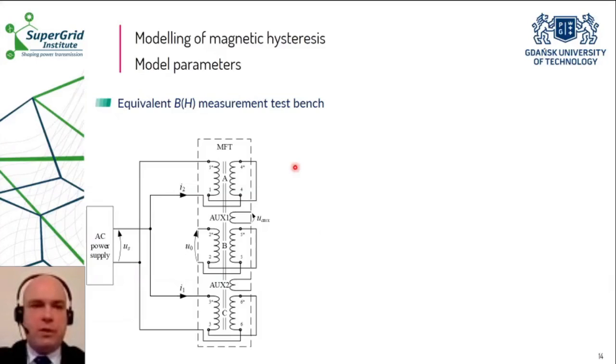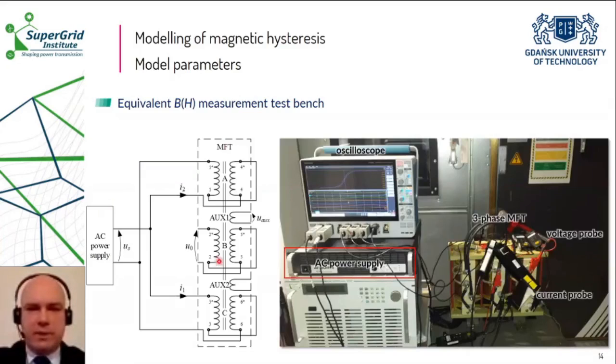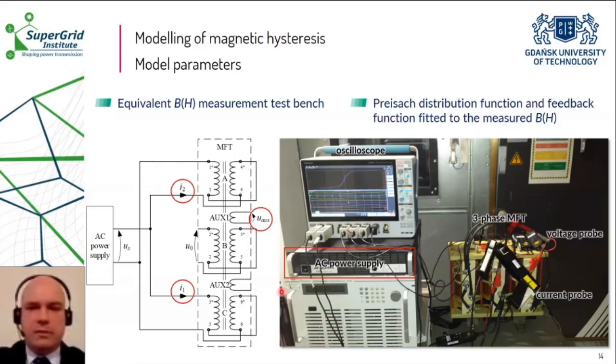I developed a test bench where the three-phase medium frequency transformer is supplied in a special manner from a single-phase power supply. In this test bench, we see the medium frequency transformer, AC power supply, oscilloscope, voltage, and current probes. The excitation current and the electromotive force were measured. The electromotive force was measured in an auxiliary coil to reduce the contribution of the leakage flux. The magnetic field strength and the magnetic flux density were calculated under some simplifying assumptions. The Preisach distribution function parameters and the feedback function coefficients were fitted to the measured quantities using an optimization algorithm.